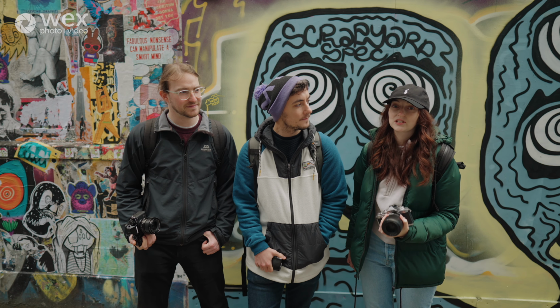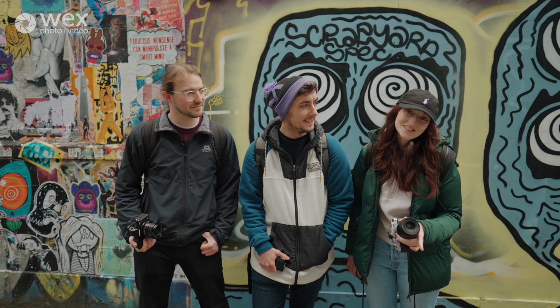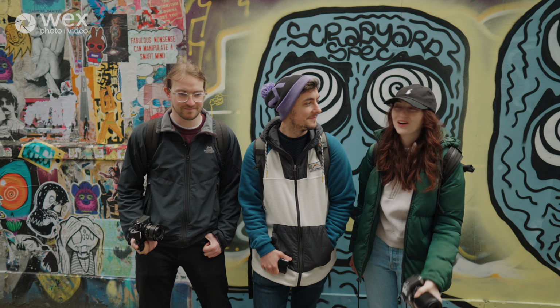So we're going to be heading out in Shoreditch, and there are 4 themes that we have to take pictures under, so we can see who is the best photographer, which, as I mentioned, is me. So the first picture we have to take is a picture of a pigeon. Every street photographer has to be able to nail the pigeon shot.